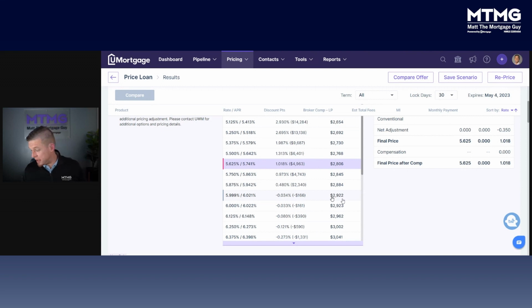That's a $106 difference. And quick math, without even having to break out the calculator, saving about $100 a month, spending about $5,000 to do it would say 50-month break even, probably closer to 48, which is exactly 4 years. So 4-year break even. Am I going to stay in this loan for more than 4 years? If I think I am, and I'm pretty sure about it, maybe you buy the interest rate down. If you're not, maybe you take the interest rate that doesn't cost you anything.